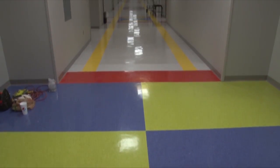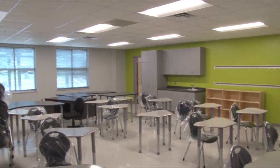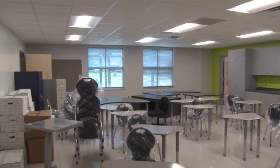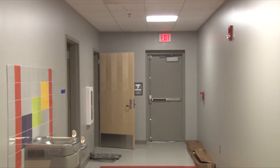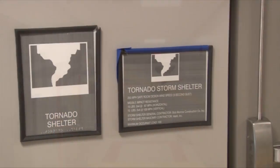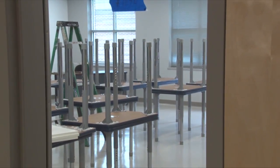Well, the storm shelter is important. It's important that safety is a priority of ours. And when we go through our facilities project that we have here, we want to make sure where possible that we're able to add storm shelters for our schools. That's not the case for every one of our projects, but for this one we were able to do it so that we would have a storm shelter for the students and the staff here at Oakdale Elementary School.